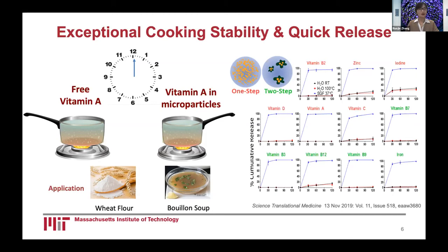We look forward to translating this technology so that all humans have the nutrition they need for a healthy life.